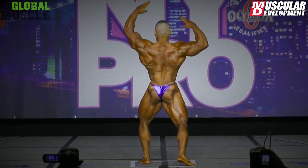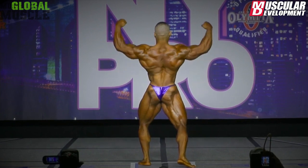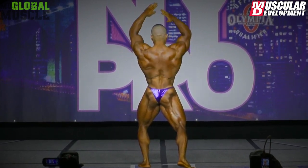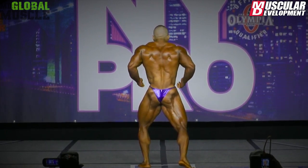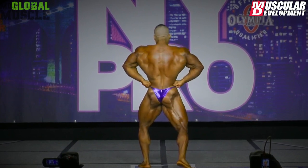His glutes are ripped to shreds there. Hamstrings are shredded. Condition's very good. Yeah, he's a good 212. Looks really good. Maybe do some more back thickness. He's got plenty of back width, but he could do with some more back thickness. Maybe get some Dorian barbell rows on the go. But yeah, it looks good.